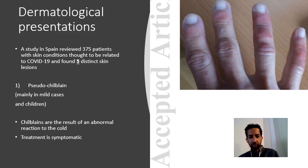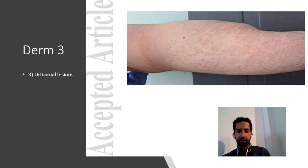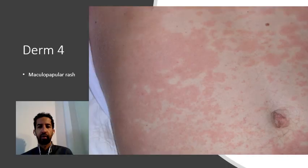So the first one, as you can see here, is what's known as a pseudo-chilblain, where the patients develop erythema in the digits of the fingers and toes. And when this occurs, this is often in children or in mild cases of COVID-19. Patients can also develop vesicles, as shown in the picture here. Raised areas on the skin, typical of urticaria, were also seen quite commonly. Here you can see a maculopapular rash, which was also seen quite often in COVID-19 patients.